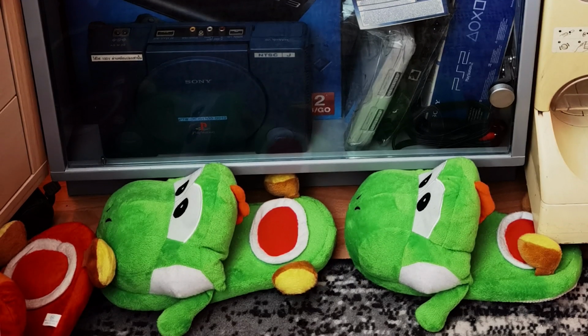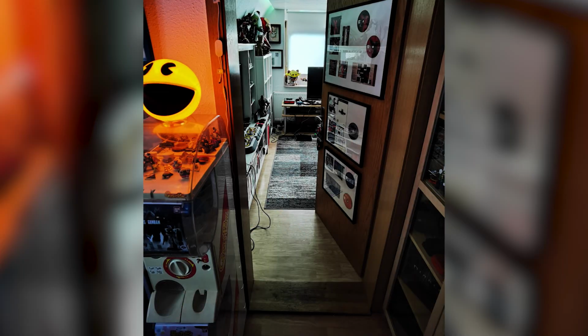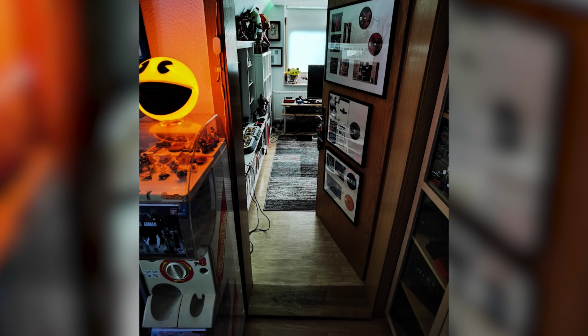And at the very bottom of the PlayStation display, you can see some Yoshi slippers, I believe. Boy, I hope those make the Yoshi noise. And to the right of the gashapon there, you can see that this is the door that goes into the room that we were previously looking at. So it gives you kind of an idea of how these spaces are connected together.